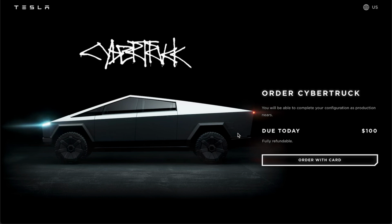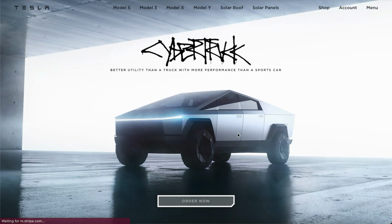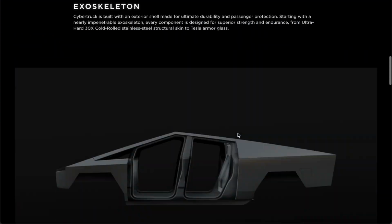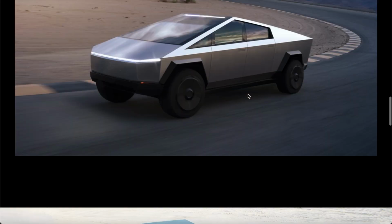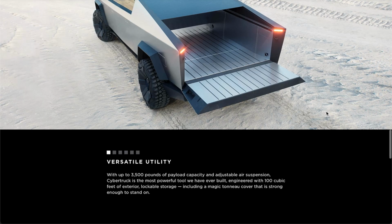The minimum range will probably be their dual motor, the 330-mile range, and they're probably going to be selling this for $55,000, $60,000. They're not going to make the Cybertruck incredibly expensive due to the fact that it is a very unusual car for people with, I guess, very interesting taste. If they made this super expensive, it's going to be a pretty massive turnoff.